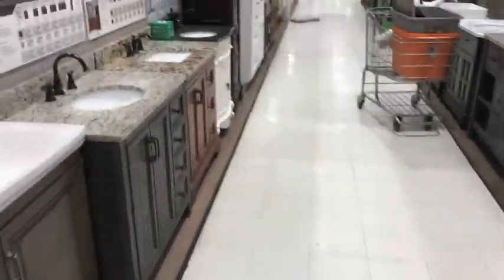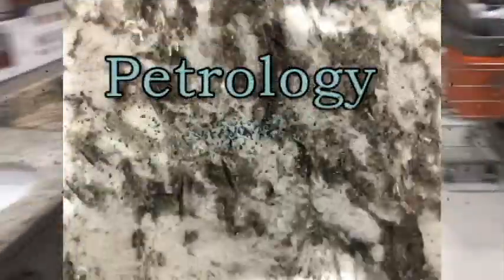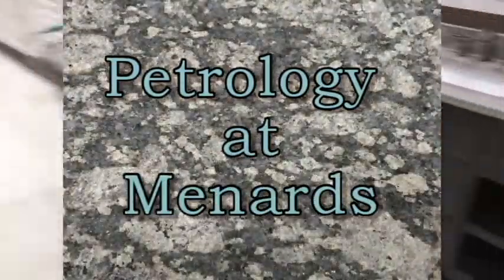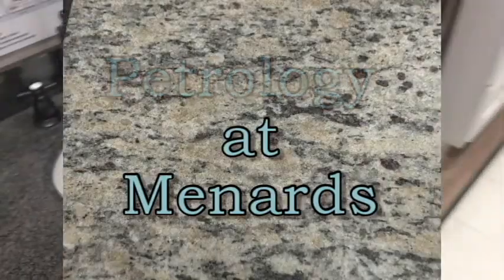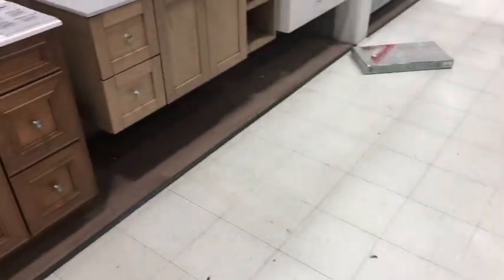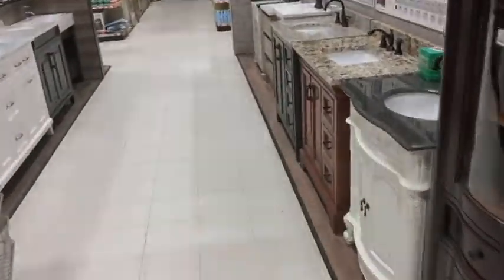Welcome to our new, very probably one episode series of igneous petrology at the hardware store, specifically Menards. A lot of these are actual rock carvings. They're cut from actual stone. I'm going to go through them with you here. I don't remember how many. I already recorded them, but yeah. So you can do geology at the hardware store as well.